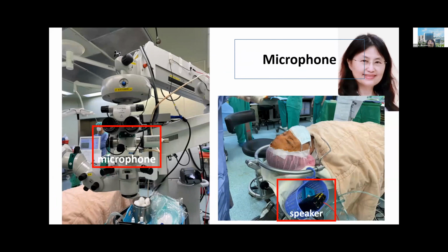So a microphone is placed under the eyepiece of the operation microscope and adjusted for the surgeon's position. The speaker on the side of the better hearing ear facilitates communication during operation, particularly for patients with significant hearing impairment. It also improves cooperation of mild dementia and claustrophobia patients. Next.